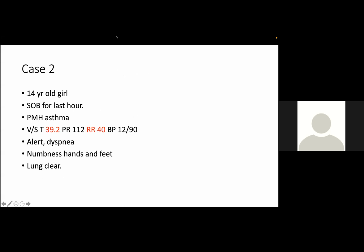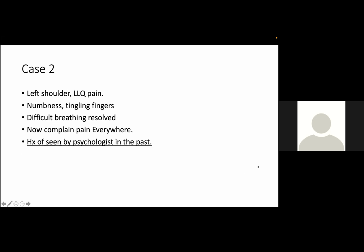Case number 2, do you have any questions? This is a simple case. A 14-year-old girl, shortness of breath for the last hour, past medical history of asthma. Vital signs: temperature 39.2, pulse rate 112, respiratory rate 40, and blood pressure 120/90. Alert and dyspneic. There is numbness in the hands and feet. Lungs look clear. The patient has left shoulder pain and left lower quadrant pain, numbness, tingling fingers, and difficulty breathing.